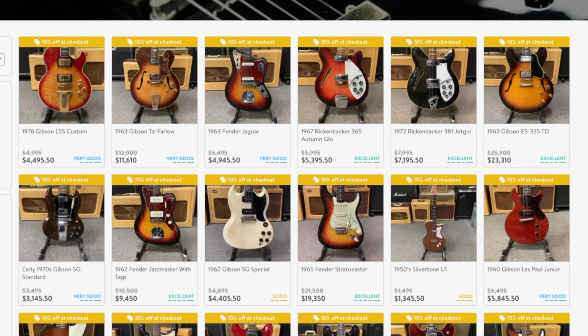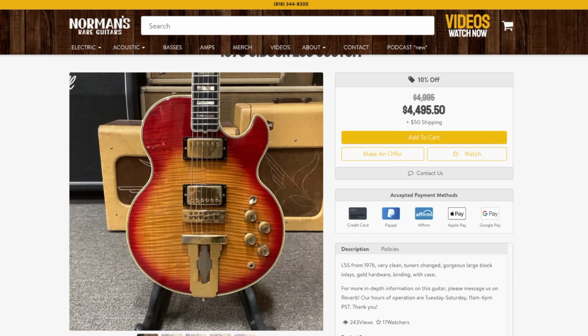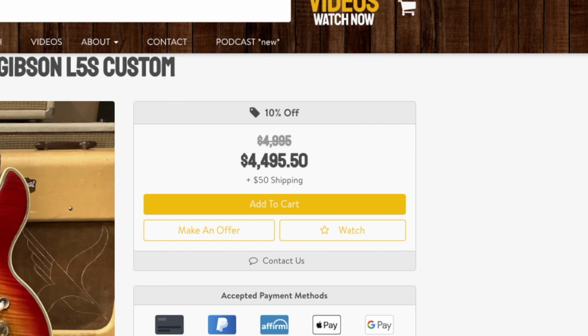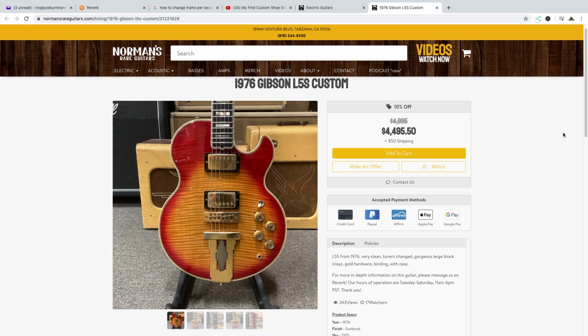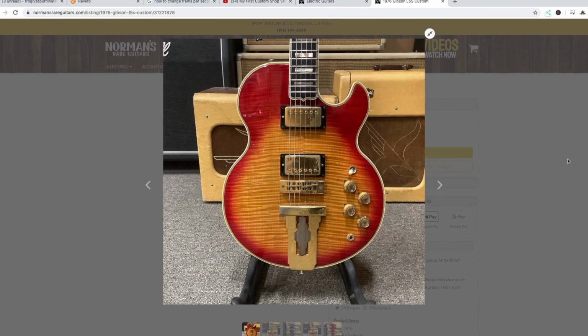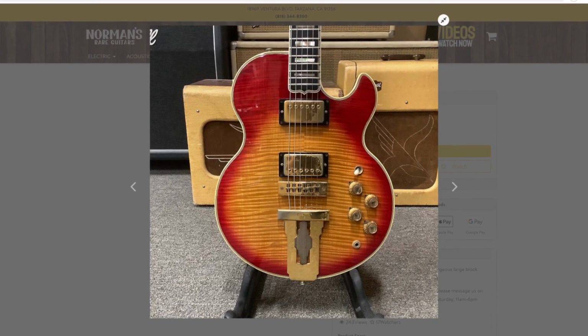So starting off here, the first thing that catches my eye is this L5S Custom. I'll admit, I actually looked at this one a couple of days ago, and I offered them $4,000, which I thought was a more than fair offer for one of these things, and they never responded. And now that I see that they have this 10% off sale, it's like a $500 haggle. But the reason why I wanted one of these is because these are relatively rare guitars that nearly nobody wants.